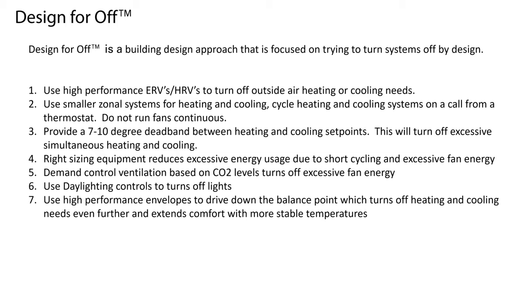The other piece to this is using smaller zonal systems for heating and cooling, and to cycle the heating and cooling systems on a call for heat, as opposed to running the fans continuous and big central air systems. The VRF is one prime example of this, also fan coil units, but individual zonal control where we don't have to turn on big central fans is a really good idea. That's paramount to part of the design for off, because we're turning off that main primary air supply fan.